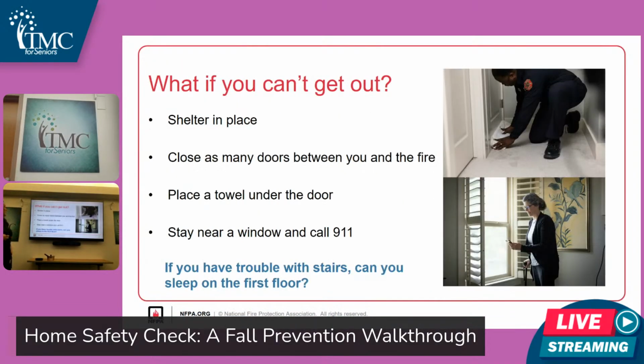Okay. If you can't get out, you want to shelter in place. You want to close as many doors as possible. Place a towel or your comforter or blanket under the door. And then get to a window and call 911, all right?